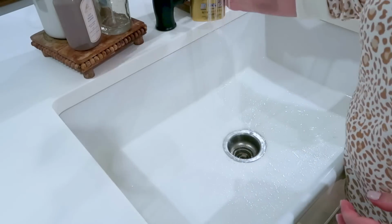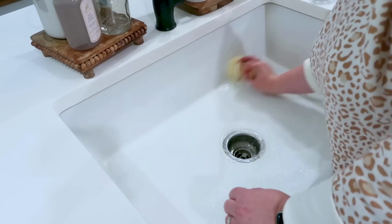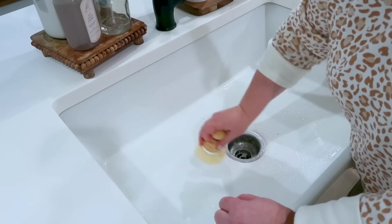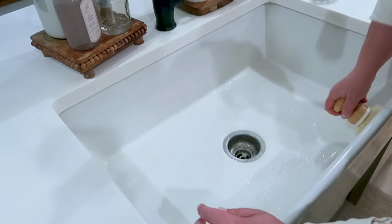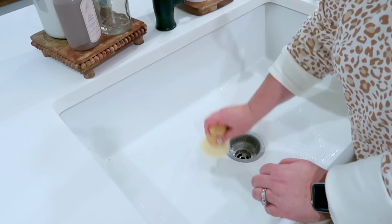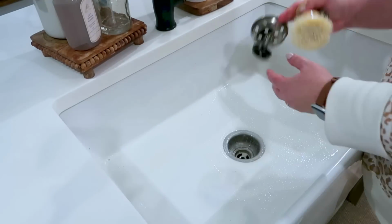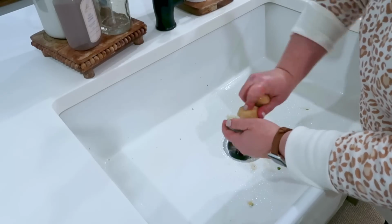I use the Barkeeper's Friend to clean my sink. This does an excellent job of getting rid of scuffs and any black marks in here, keeps it nice and white. So I'm going to give that a quick little scrub. As you can see, I've got the overhead lights on now because the sun was starting to go down. That's how long I'd been cleaning this kitchen, you guys. It was crazy.